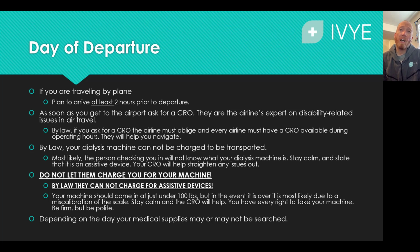By law, your dialysis machine cannot be charged when you take it on an airline because it is an assistive device. And most likely the person checking you in and most people along the way will not understand what your dialysis machine is. Stay calm and don't get flustered. If you have any issues, remember, you can ask for a CRO and they have to oblige. You have every right to take your machine with you, so be firm, but be polite.